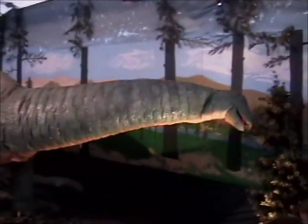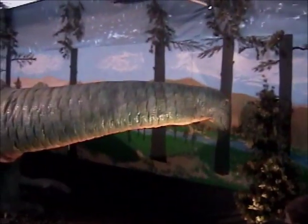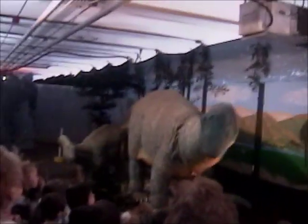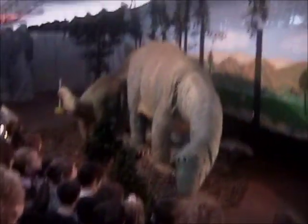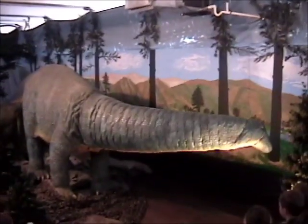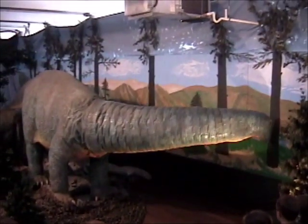You'll notice it has a long neck structure. You'll also notice the nose of this dinosaur. Its nostrils are way up high between its eyes. That's probably because it had to spend most of its time eating. So it was easier for it to eat and breathe at the same time if its nose was way up high away from its mouth.